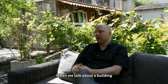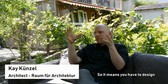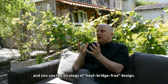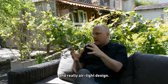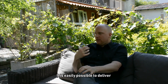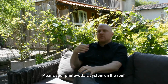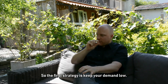When we talk about a building, our design strategy is to design buildings as a thermos. So it means you have to design the entire building envelope, not only one part. And when you do this, and you use the strategy of heat bridge free design and really airtight design, then your heating system and the cooling system is really, really small. It is easily possible to supply this building with renewable energy, means your photovoltaic system on the roof or whatever you want to use. So the first strategy is keep your demand low.